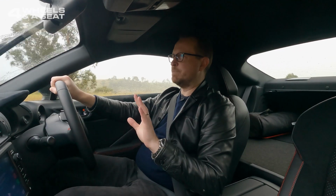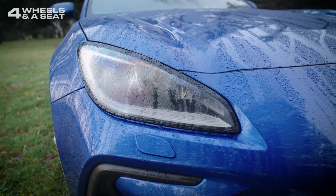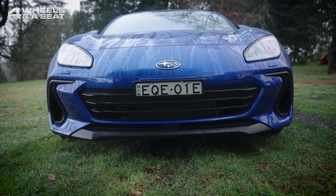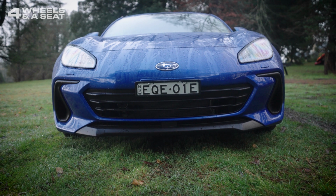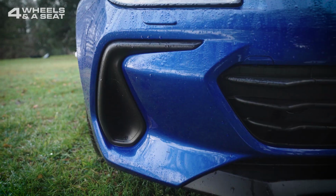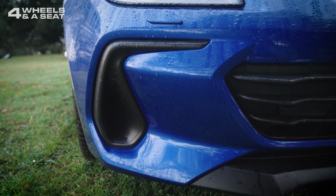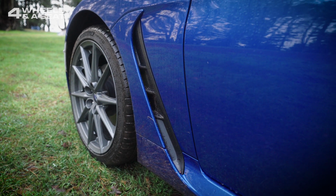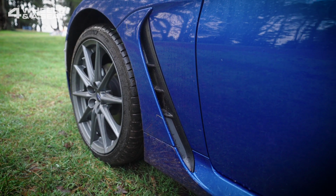Up front, we've got some new headlights that actually remind me of the original version of the Jaguar F-Type. The front grille, which is really the only difference between this car and the GR86, has got a cool new shape. There's some active vents at the front there, which help streamline air through the wheel arches. And on the side here, you can see that there are wheel vents that are actually active.